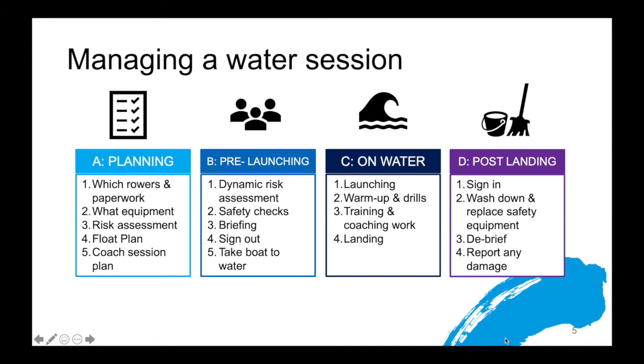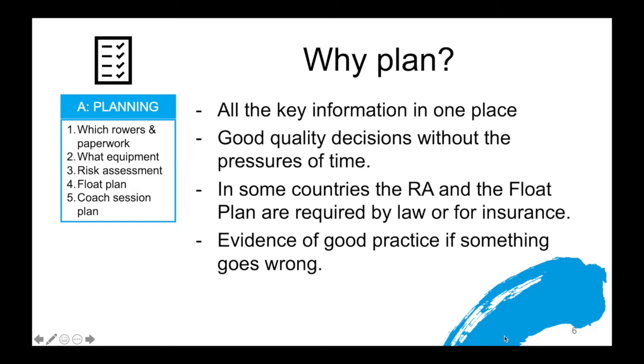So we're going to look in detail at each of these in turn and explore why they're important for a coach to do. So in planning, we've got 5 steps in here. It's really important to know what rowers you have so you can judge what you're going to take the athletes out into based on their skill, whether or not they have any underlying health or injury conditions, whether or not they've done their swim test, whether or not they've done their capsize or their beach orientation. That allows you to plan what you're going to do with them.